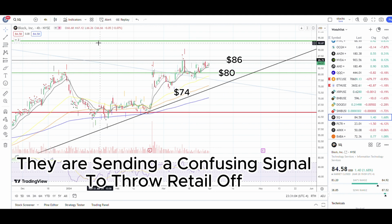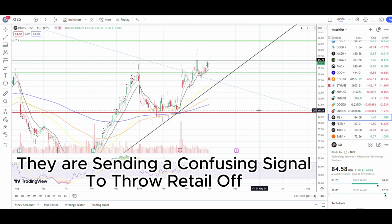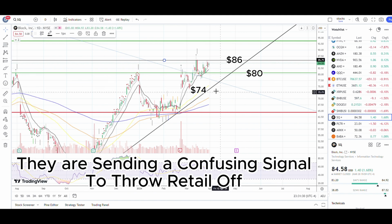I want to show you guys what's happening on the daily chart. The picture becomes a little bit more clear on the daily chart as well. As you guys can clearly see, we have seen a clear rejection at this almost $86 area for Square stock. So this is going to be a major resistance for Square to break. And what also is happening is, let me zoom out a little bit and show you guys what is happening, and I will show you my price targets.